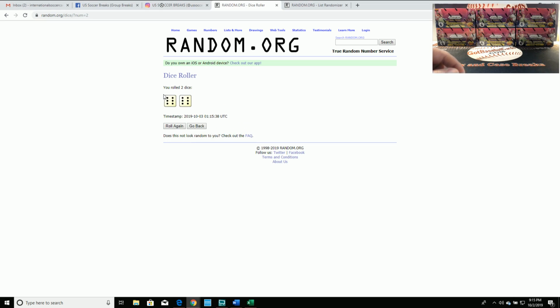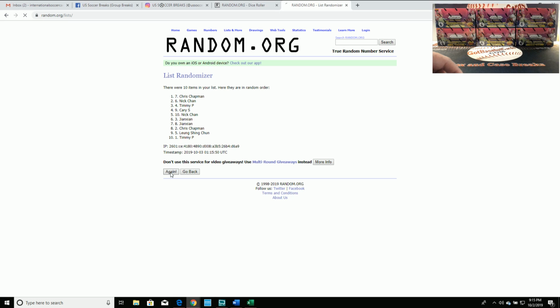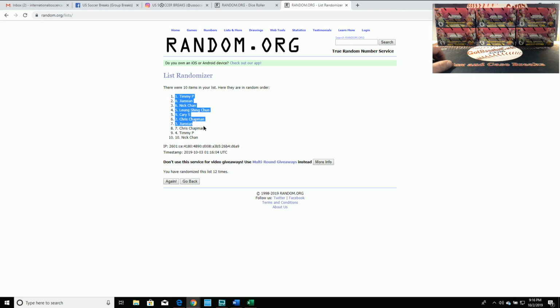Wow, going the distance. Going the distance 12 times on the random, guys. Good luck. That's 12 times. 1, 2, 9, 10, 11, and again going 12. 12th and final. Good luck. Wow, Timmy P on top, Nick on bottom. That is on 12 times, guys.